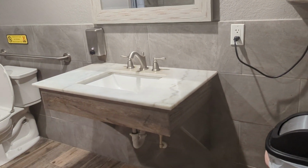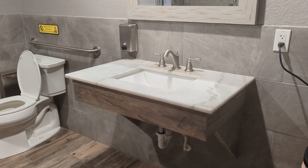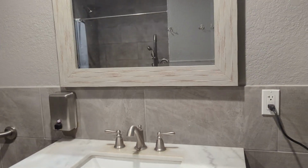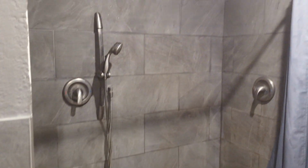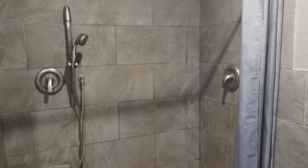So there you go. Just to give you an idea of what the bathrooms look like, they have 4 on each side of these, but it's really nice. There's the sink, mirror, toilet, and shower, and a little stool, and hooks to hang. Yeah, and it's just like an individual space, which I think is great.